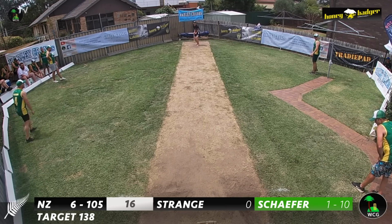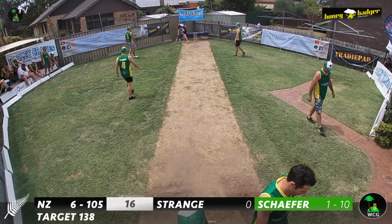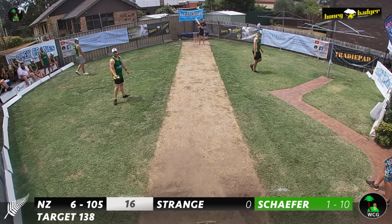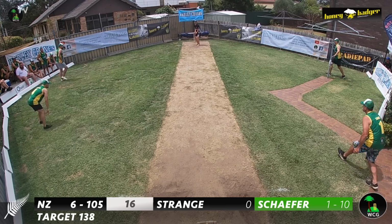That'll be Schaefer, who has his tail up to bowl around the wicket to Strange for his first delivery. In now, and this one's a full wide delivery, and it's let go outside the off stump. And importantly there for the Aussies, not given a wide. So it's 33 to get off 28 deliveries. No run scored in the last 9 deliveries here for the Kiwis.